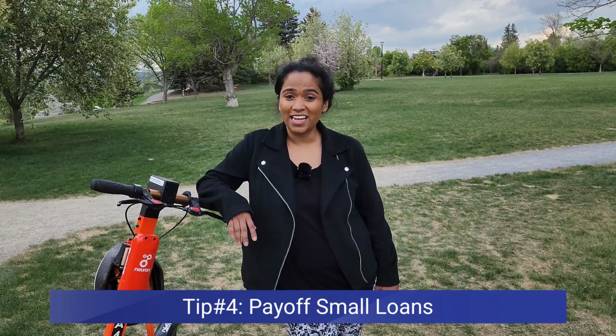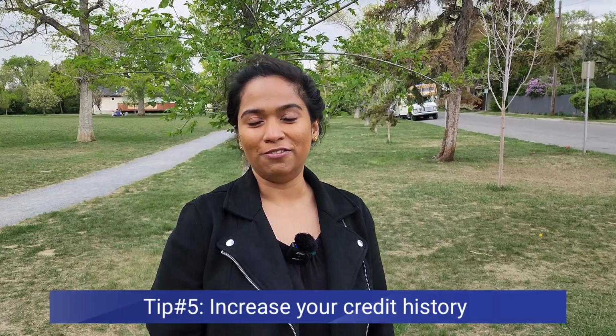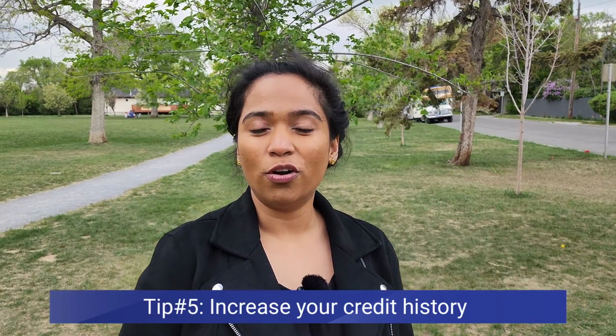Tip number 4, pay off any small loan, that is your car loan or even your line of credit, as quickly as possible. Now remember, this may not remove your missed payments, but it can look good for creditors. Tip number 5, try and increase your credit history as much as possible.